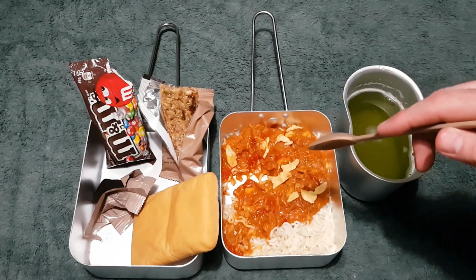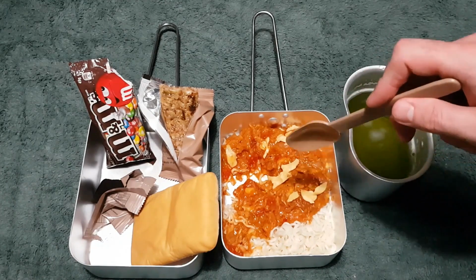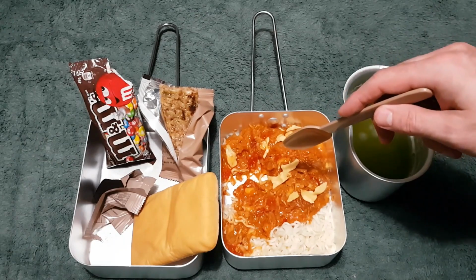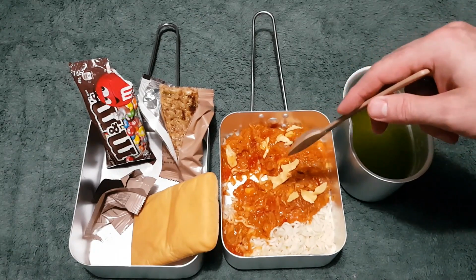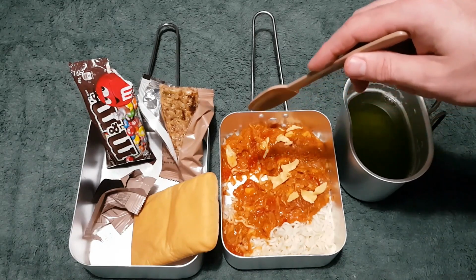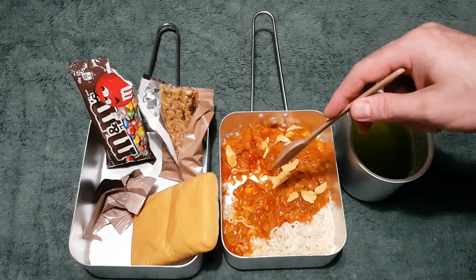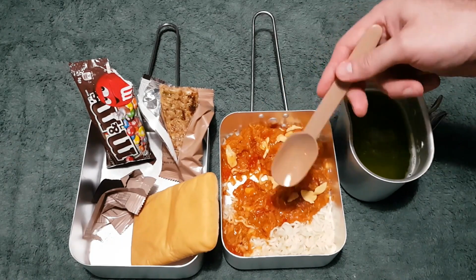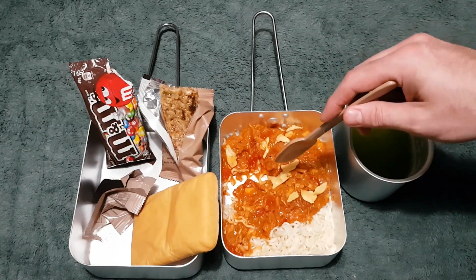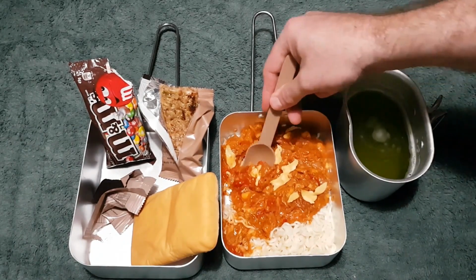Oh, I have had so much bad luck with chicken mains in pretty much every single ration pack that I've ever done. The ones that have always made me sick have always been chicken ones. This one here tastes unbelievable. I had a US MRE where it was sort of like an Italian style thing that they tried to do, and it was the worst thing I ever tasted. It was absolutely foul. But this one, man, this is awesome.